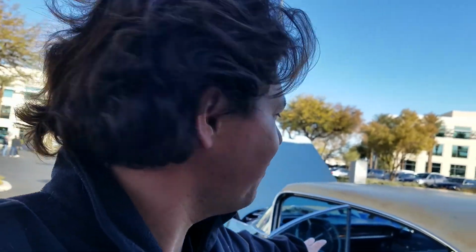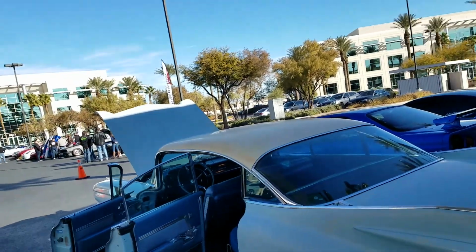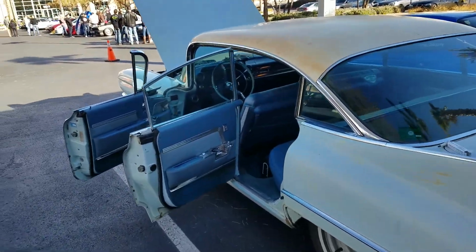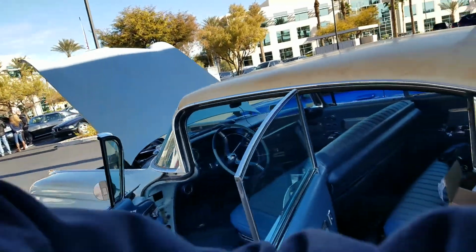I know it weighs 5,000 pounds, but I still call her a little angel, you know. It's surprisingly low for how big it is. It's long, but it's not that high of a car. You know, it's amazing. It rides pretty low.